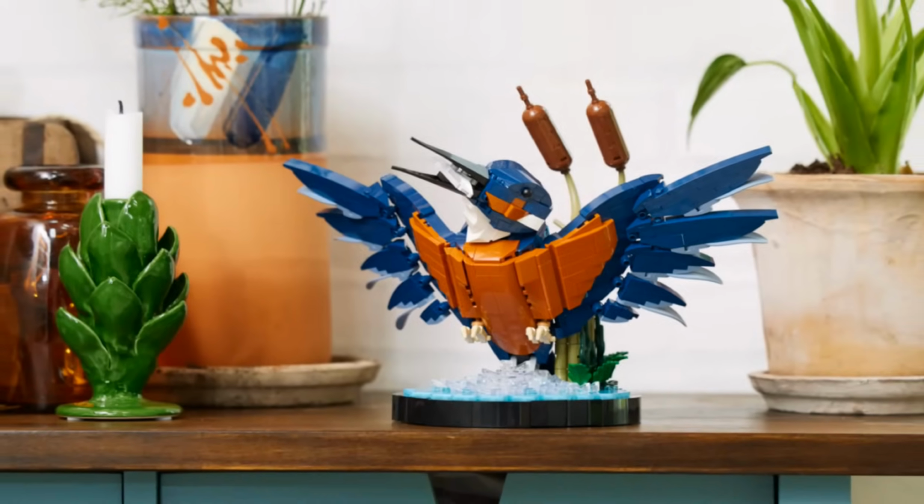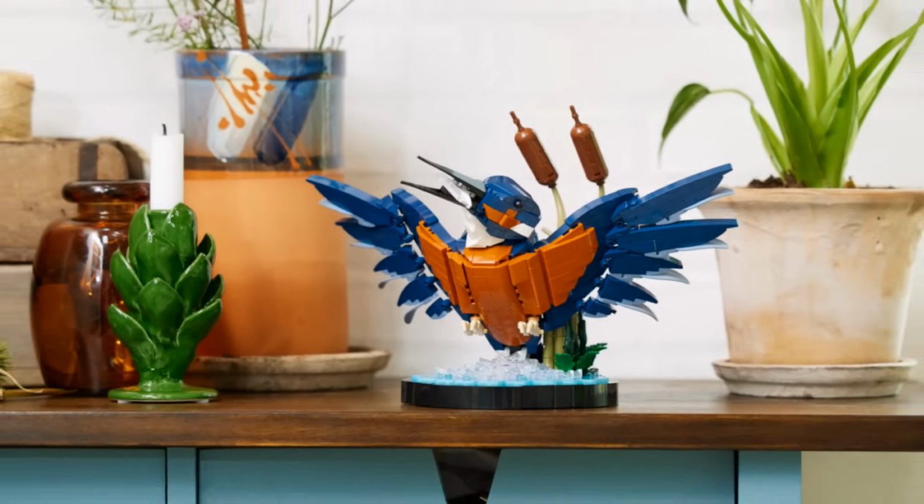With everybody tightening their wallets around the world, the LEGO Group has been specifically designing LEGO sets with a smaller footprint and a smaller price tag in mind. Take, for example, the recently released Kingfisher. It's deliberately small. It's never supposed to be a giant, majestic bird. It's a more or less life-size Kingfisher, and it works very well for that reason.